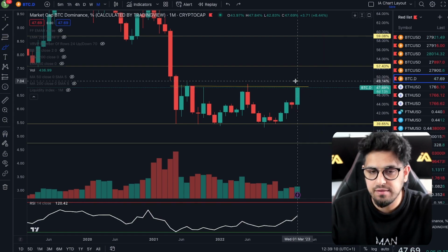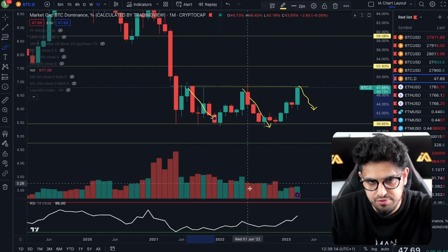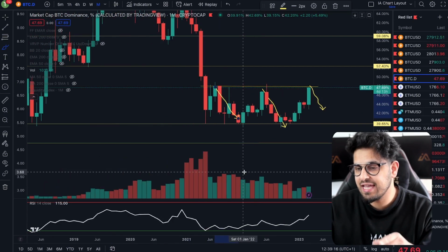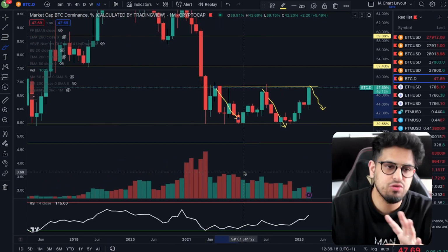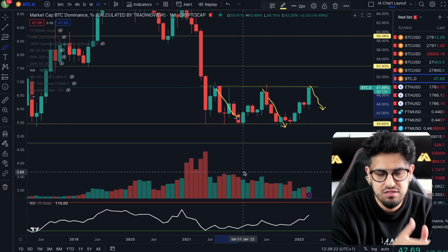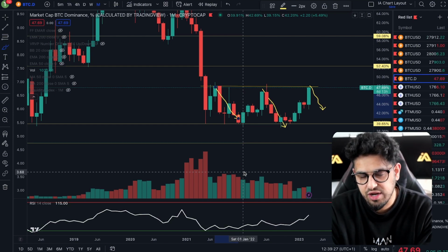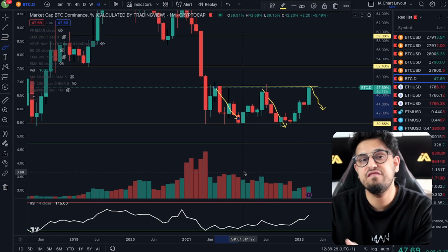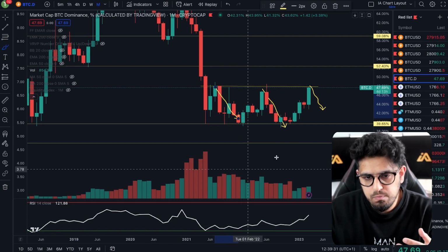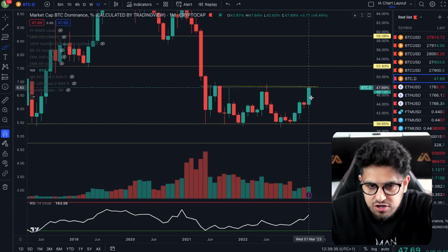But before then, if we get rejected from here, like we have here previously as well, that could indicate a little bit of an alt season. Now, I don't think it's going to be a crazy blown out alt season, but we know primarily over the last few months there's been a Bitcoin-led move to start off 2023. Now, sometimes that money needs to then flow across into altcoins. So it could be that we could see overperformance by altcoins versus Bitcoin if we get rejected from this level.